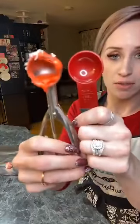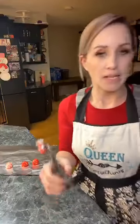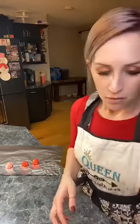This is smaller than a tablespoon. This scoop can go inside of my tablespoon. So if that gives you a little bit of a go-by, that's about how small you want them to be. You want them just little poppable sizes for you to eat, if that helps.